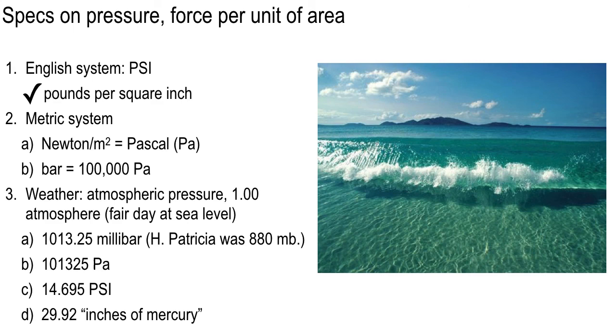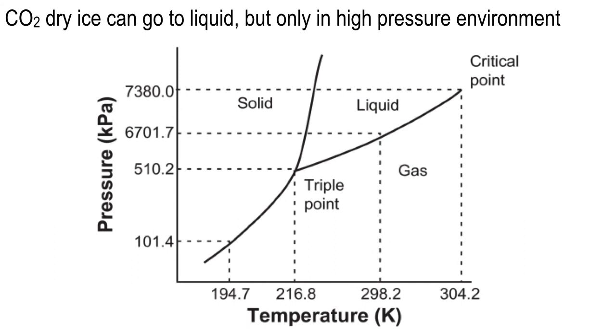And now we can take a look at this diagram. This is a pressure temperature diagram for carbon dioxide. Now, look at this. Try to draw the solid line here. It's kind of a crooked sideways Y. Right now, this point right here where the three parts of the Y join together, that's known as the triple point. That's the temperature and pressure combination where CO2 is perfectly happy to be a gas, a liquid, or a solid.